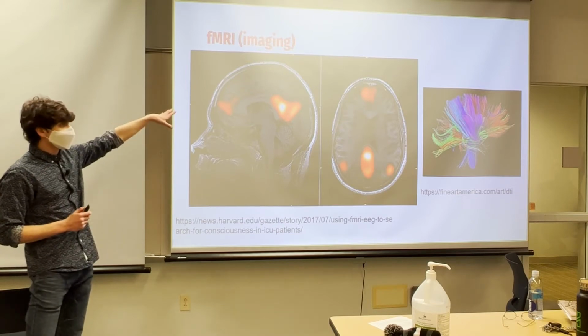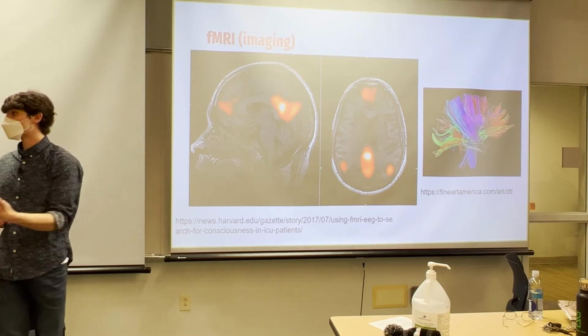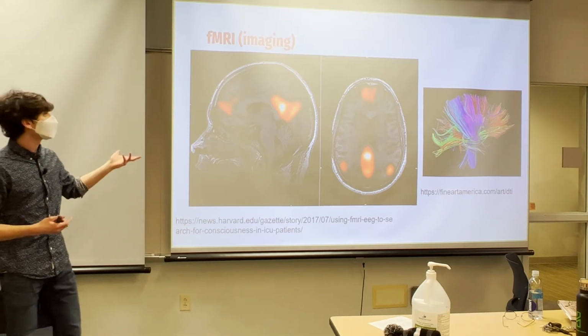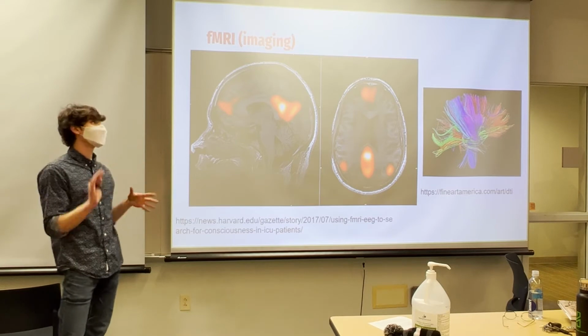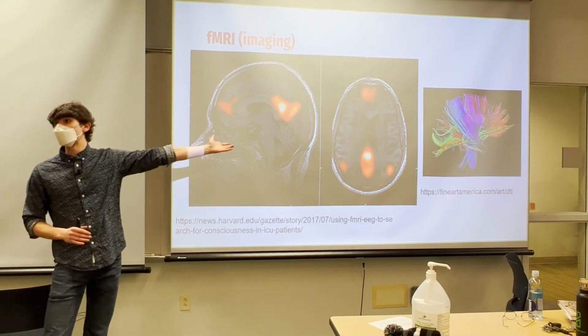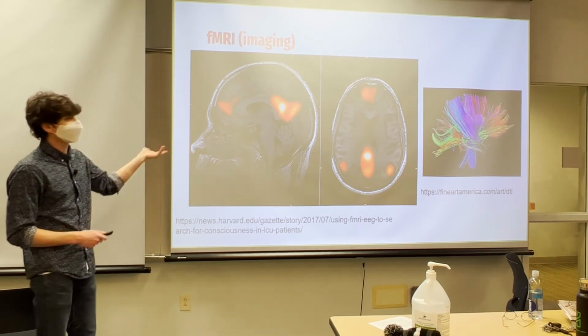And then the functional part is looking at blood flow as it goes through the brain, with the understanding that areas that are active need to take in more blood flow than normal. And so we can put people through tasks, asking them to do math or respond to emotional images or do some sort of motor task, and look at what areas light up in the brain, and then we have a pretty good idea that, well, those areas are probably really important in doing that activity.